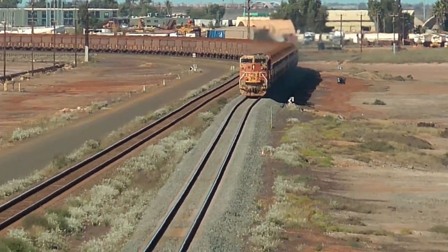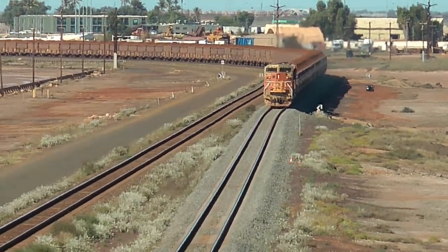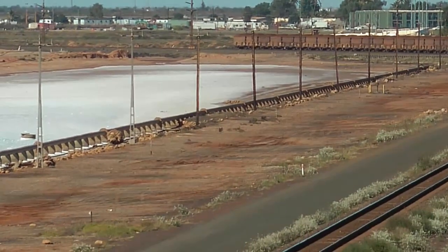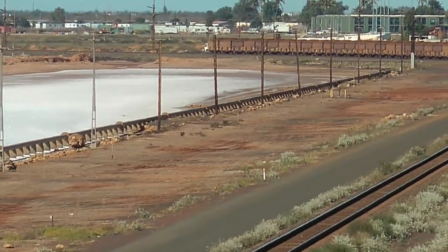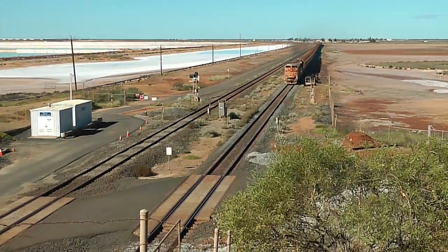Here comes a train now from the mine. It's only a small one because it's only got 2 front engines. The big ones will have 2 more engines in the middle or at the back. Different companies do them a different way depending on what they like to do.